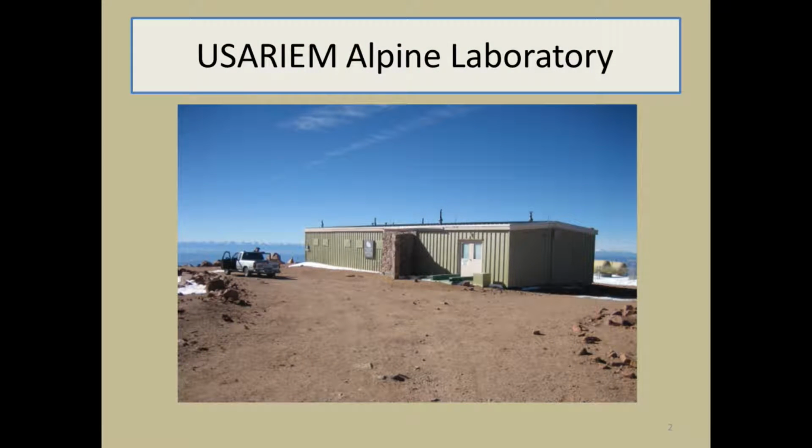That mysterious windowless building is USAREM, or the Alpine Laboratory for the United States Army Research Institute for Environmental Medicine. That's why I called it USAREM. Its purpose is to examine the effects of high altitude on human physiology and to test the effectiveness of new developments in food, clothing, and drugs to mitigate altitude sickness. Begun in 1963, it was not the first research done on the summit to study mountain sickness.